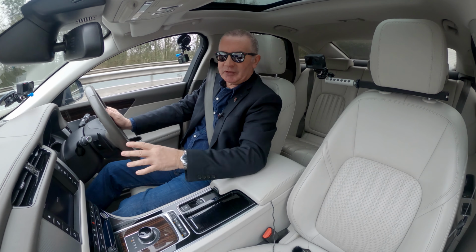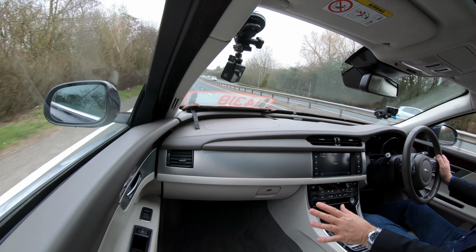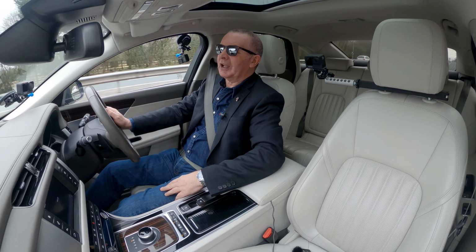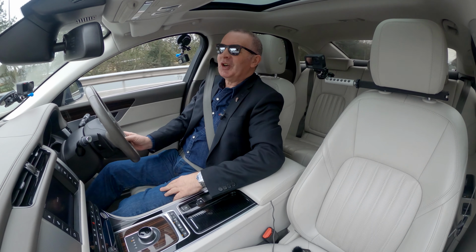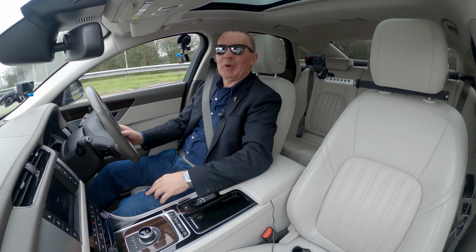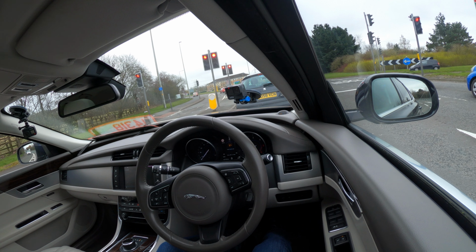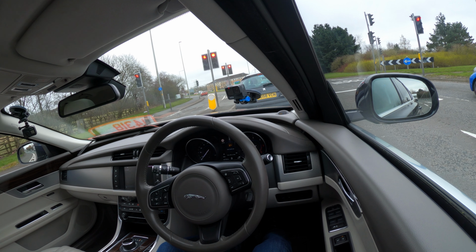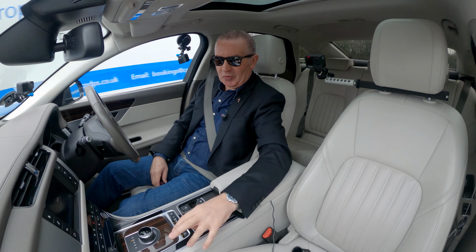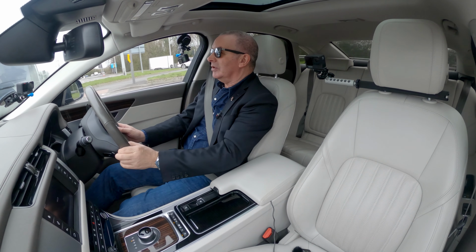This has got a great level of specification. The interior's lovely, the wood's lovely, and you probably think, well, you see a lot of old people driving Jaguars, and that's because they've got more sense. They've driven all the cars with hard suspension and stupid things on them, and they want comfort, reliability, and what they don't want is auto stop start, because that is the devil's invention.